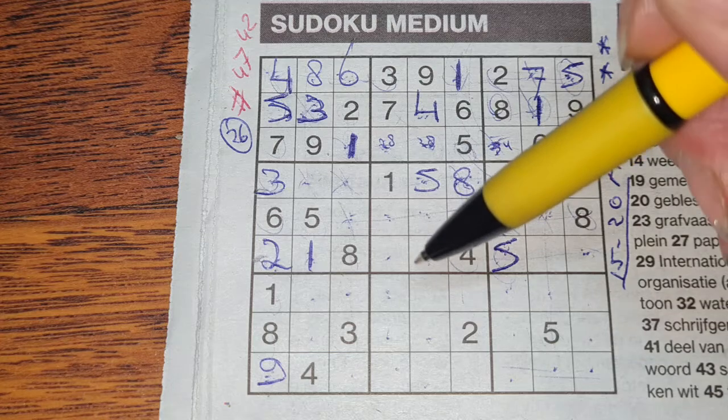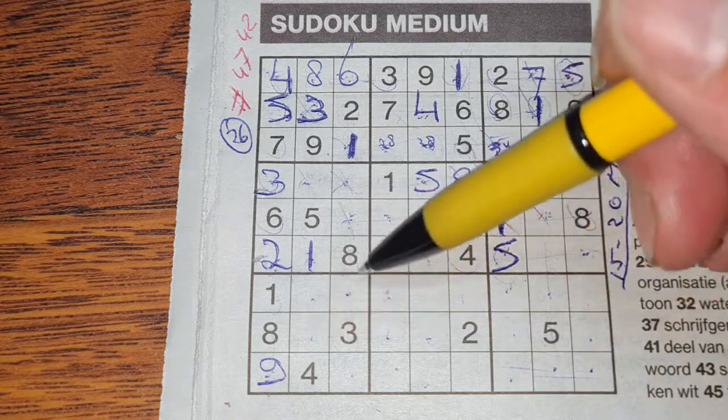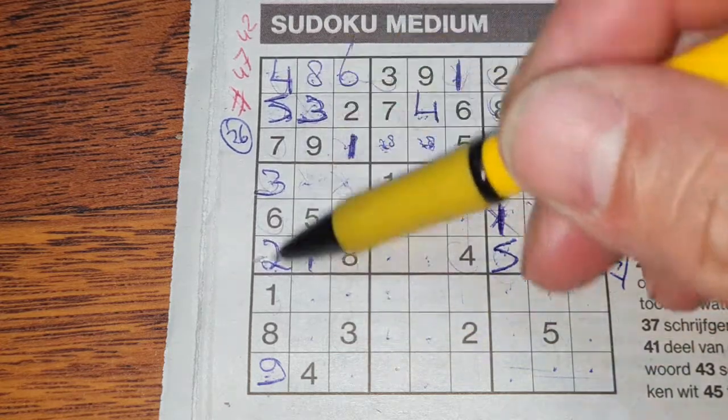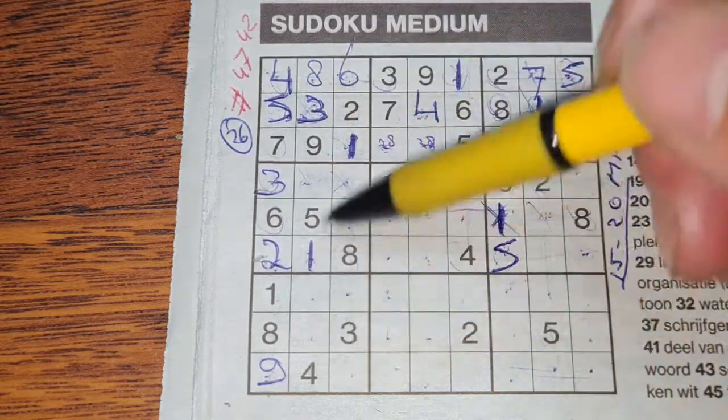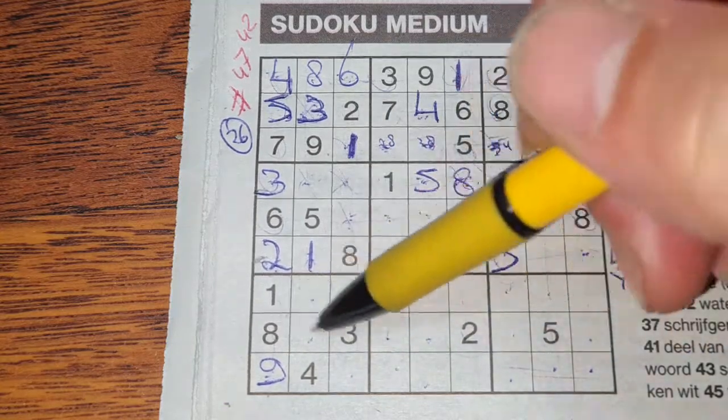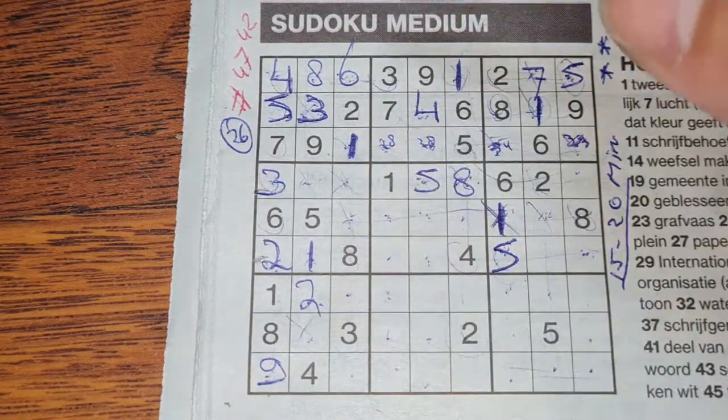And now, two in the third column, two in the first column. So the column between, the second column, there only two places left for the two should be here or there. We see here two in this row, so no two there. Two should be here.